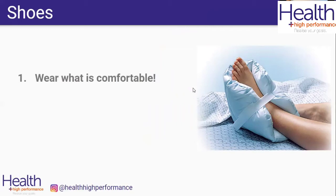So the two real key things that you want to remember when choosing a pair of shoes is, number one, wear what's comfortable. And this might seem pretty obvious, but there shouldn't be any wearing-in period with shoes. You should be able to put the shoes on and feel comfortable in them immediately. You shouldn't feel like those shoes are making your run harder.